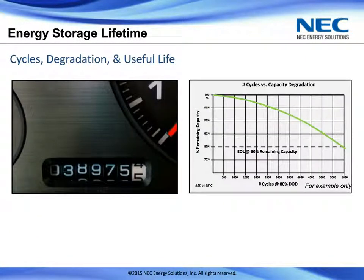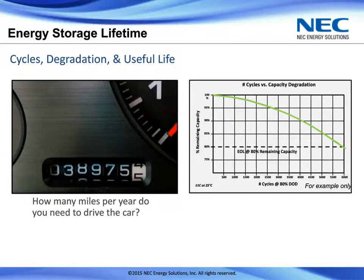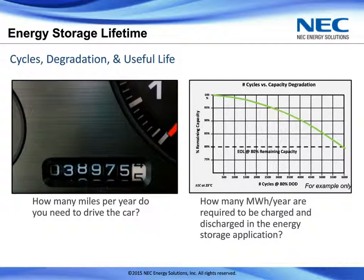So when you look at that odometer, it's kind of like looking at a cycle life graph, which we show side by side here for comparison. So you look at how many miles per year you need to drive the car. The analogy for energy storage would be how many megawatt hours per year are required to be charged and discharged in the application, in the job that it's being commissioned to do.